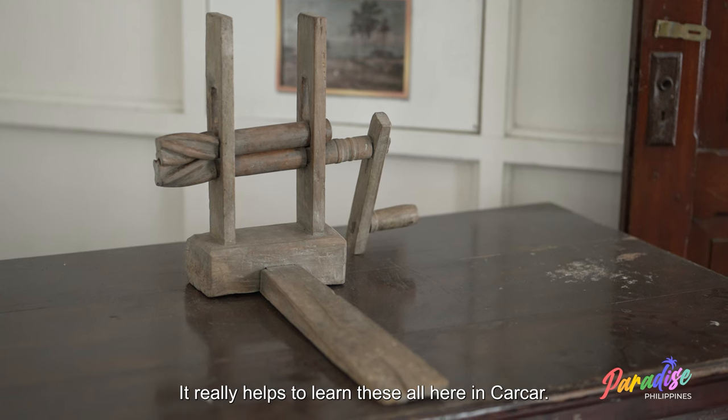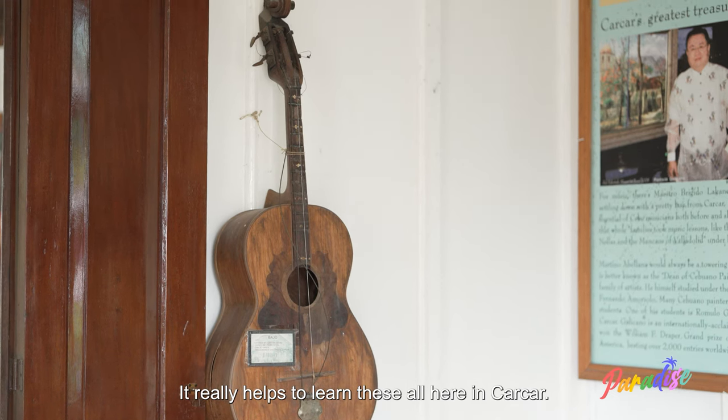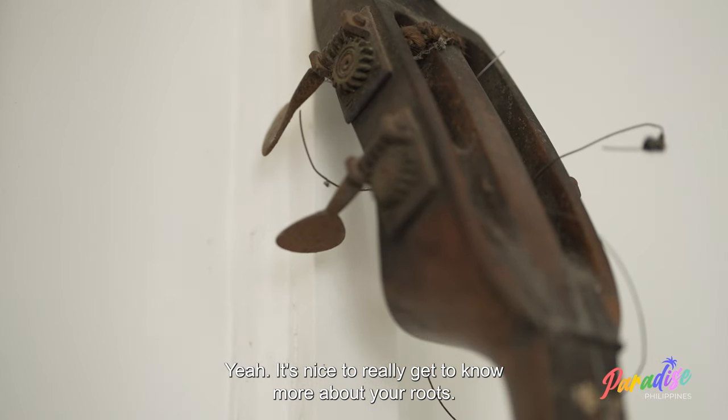It's really nice to learn a bit of history here in Carcar. Yeah, it's nice to get a little bit. So I get to know more about my roots.